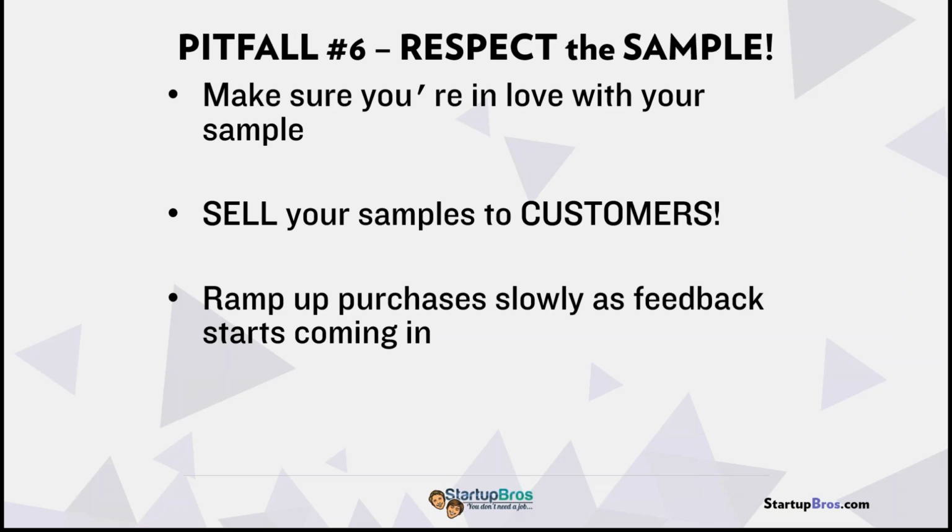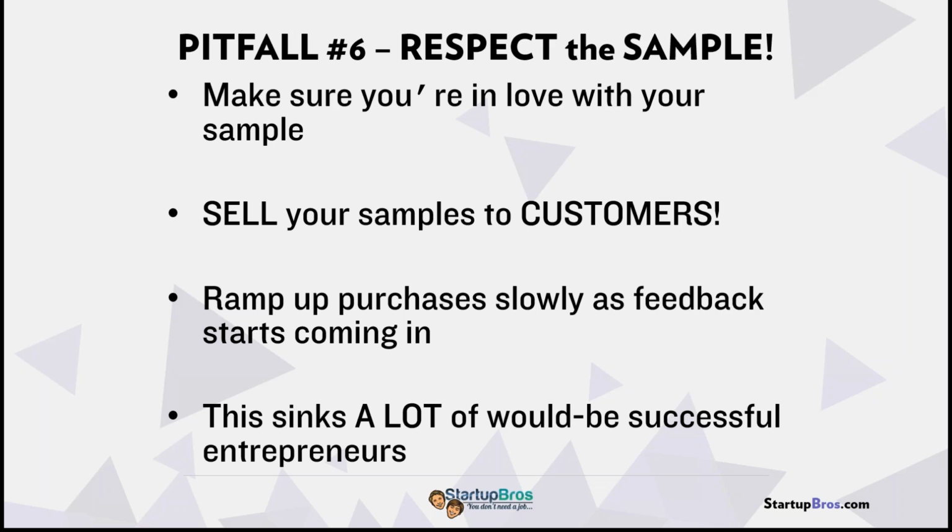Again, the growth curve that we recommend for our clients is start with 5 to 10 units, then go to 10 to 25, 25 to 50, 50 to 100, 100 to 250, and then the sky's the limit. But you got to scale up slowly, got to ramp up those purchases slowly if you want to stay safe in this business. And this sinks so many would-be successful entrepreneurs.